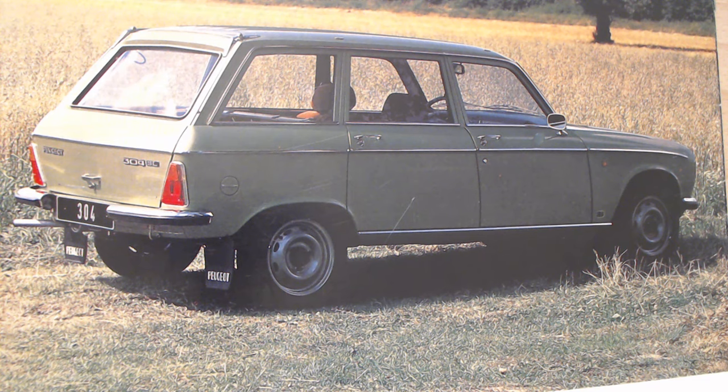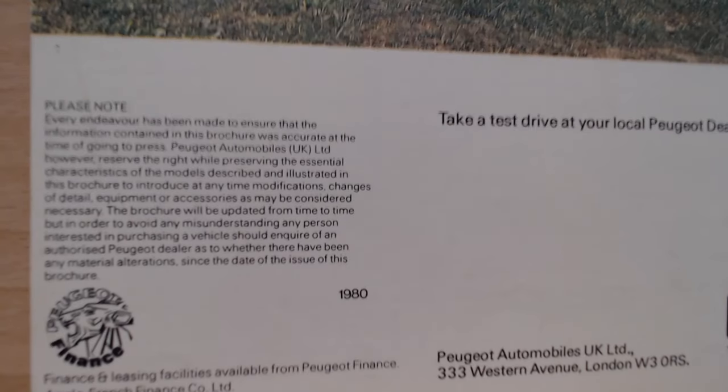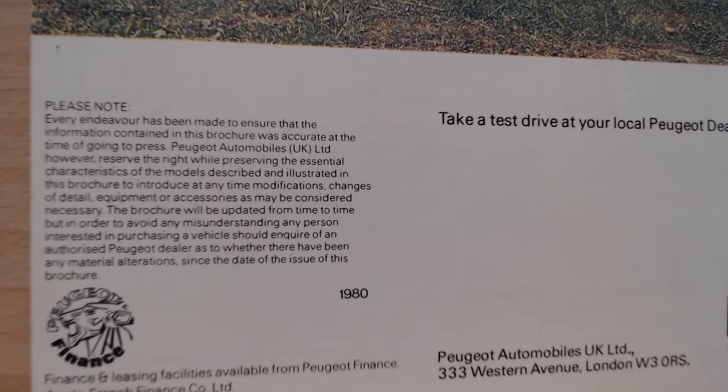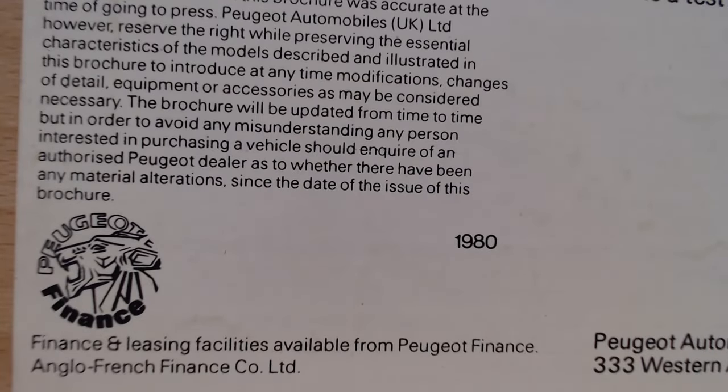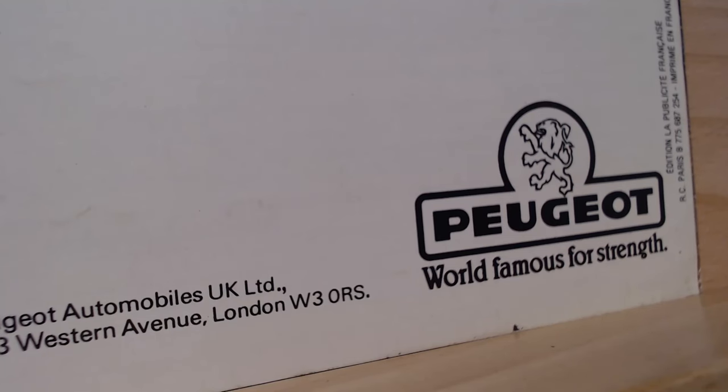Very unusual tail lights, aren't they? Triangular shaped tail lights. And if we just move down the brochure, all we get is a little date there saying 1980. It doesn't even tell you the month or anything. Just tune that in, there we go. Nice little badge there, Peugeot Finance. And if we move it to one side, little Peugeot catchphrase at the time, world famous for strength, and certainly at this time they were particularly strong cars. Anyway, let's open the brochure up and have a look inside.